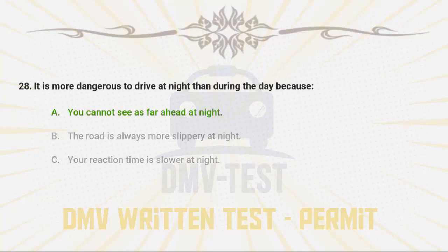A. You cannot see as far ahead at night. With decreased visibility and the glare of oncoming headlights, you cannot see as far ahead at night as you can during the day. Always use headlights and exercise caution when driving in the dark.